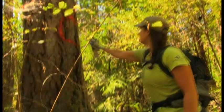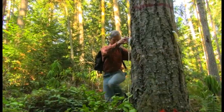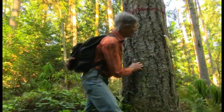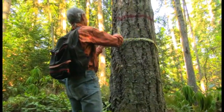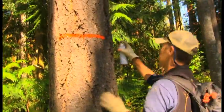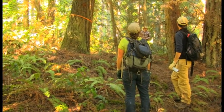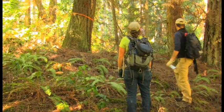We select trees for harvest by identifying those with overlapping crowns or older trees that are shading out or crowding out nearby younger trees. Also, we look for defective trees with forked or leaning trunks or too many branches. However, the most defective trees provide the best habitat for wildlife, so we leave those whenever possible.